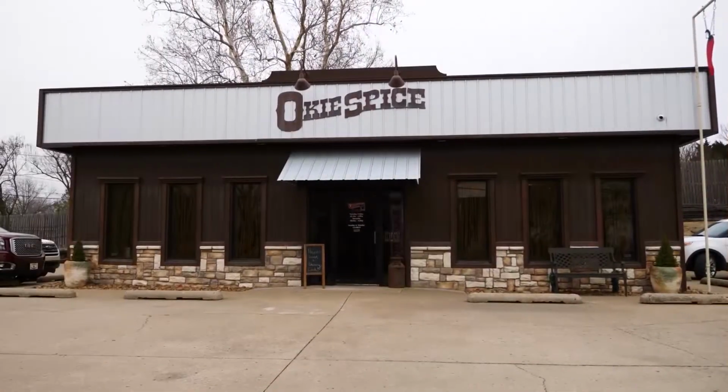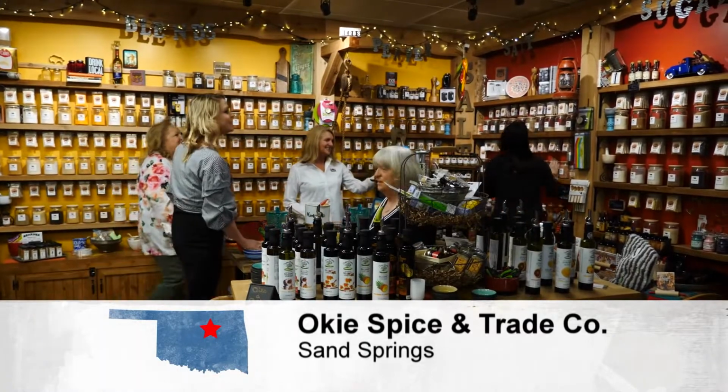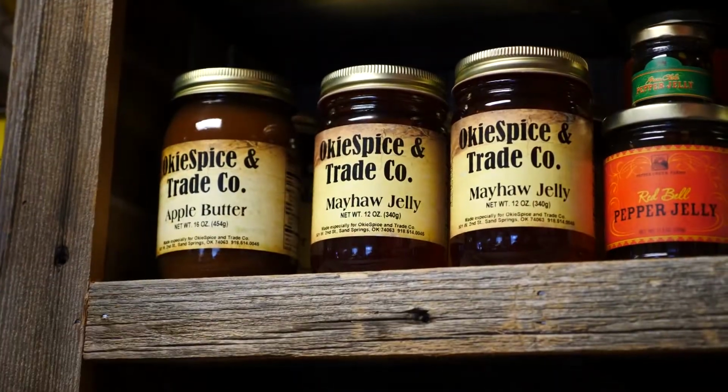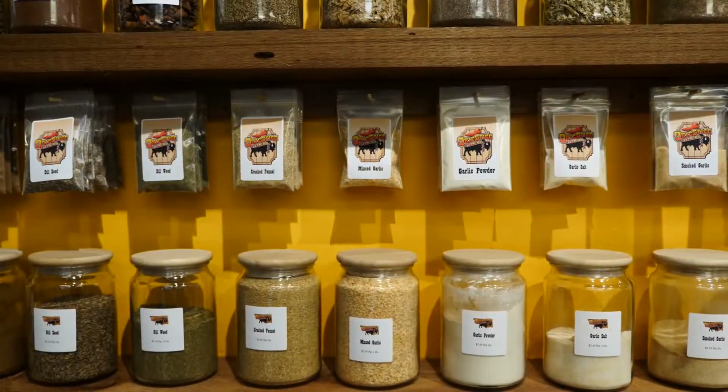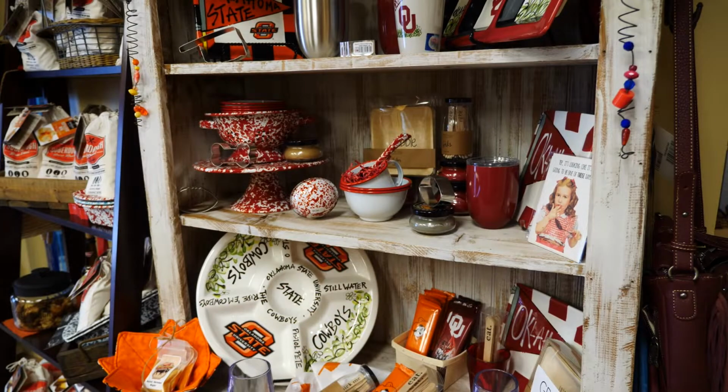Today we're coming to you from a shop. It's a very cool shop actually in Sand Springs, and it's called Okie Spice and Trade Company. As they say on their website, the folks here specialize in flavor. So much of it is made in Oklahoma. You'll find spices and blends, of course, Oklahoma-produced meat and cheese, and even a few Okie-themed gift items. We'll show you around throughout the show.